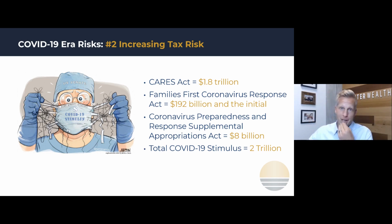After the pandemic had spread globally, Congress passed a series of acts. First, the CARES Act, and then the Families First Coronavirus Response Act, and then the Coronavirus Preparedness and Response Supplemental Act. All together, this equaled $2 trillion of new taxpayer debt that we just added within a week's time. It's $2 trillion in debt, and that's additional debt.